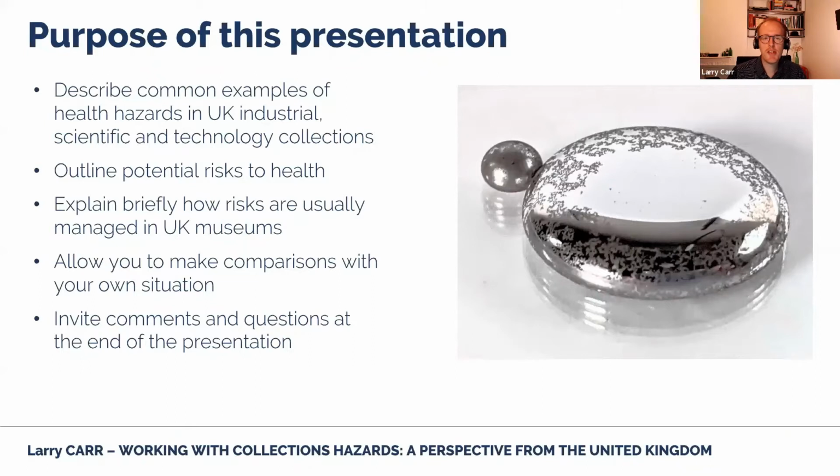I will try to put this in the context of how people working with museum artifacts in the UK are likely to be at risk. Then I will briefly explain how the risks from these hazards are usually managed within UK museums. I will only describe the basic approaches. I will also note any aspects of UK law that compel museums to act in certain ways.